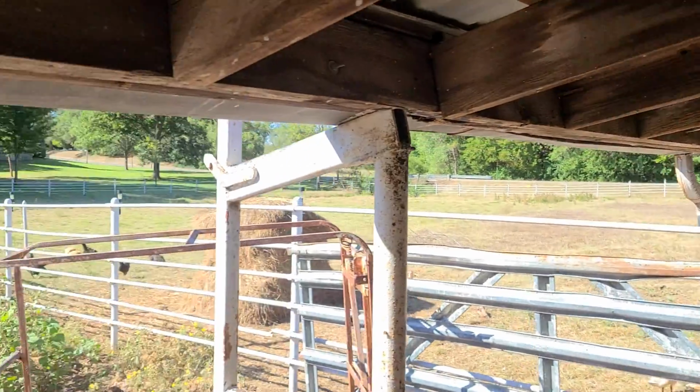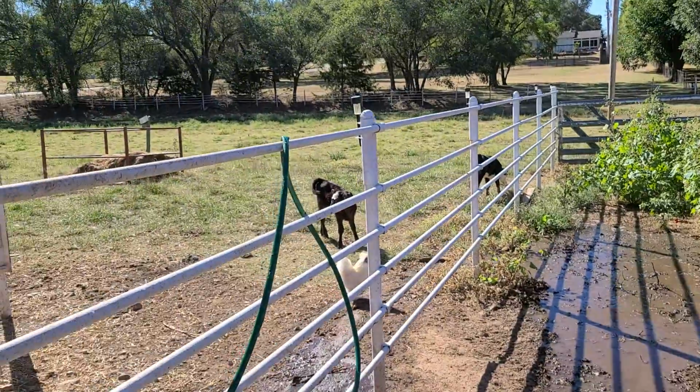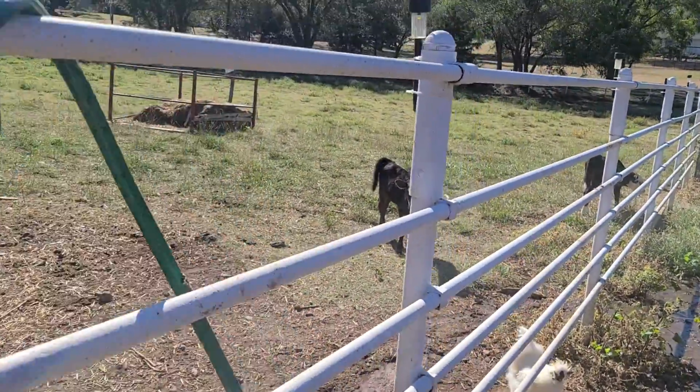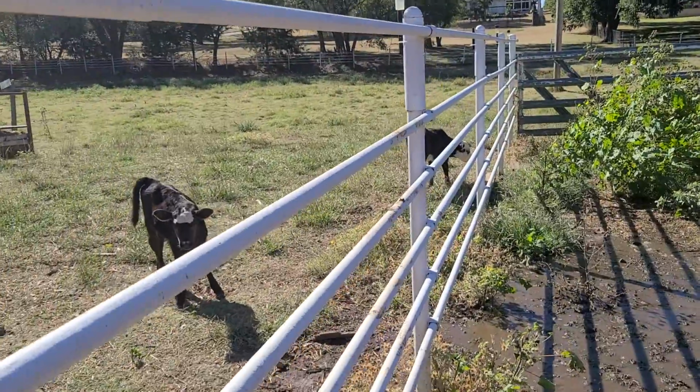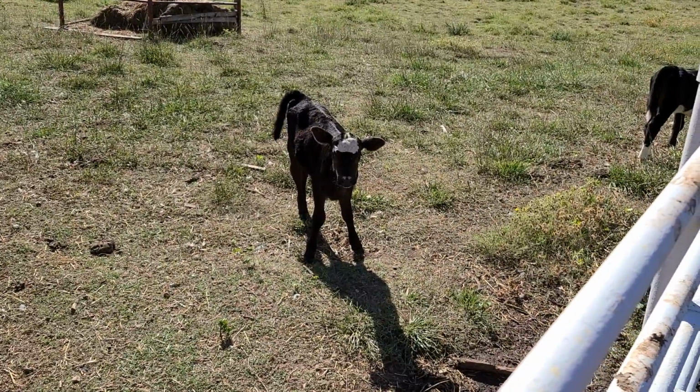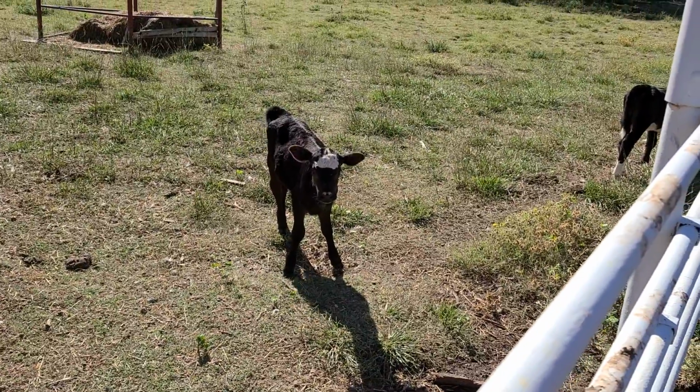Oh, okay. So let's go over here and let's take a look at these calves while Jenica cleans out the bug zapper. They're still acting really healthy, which is good.